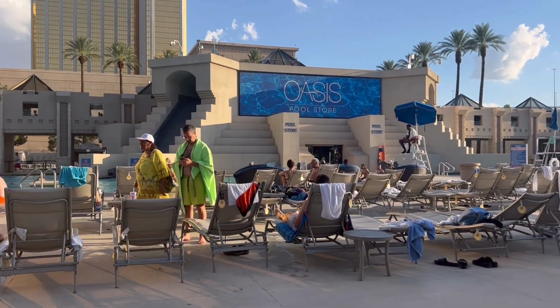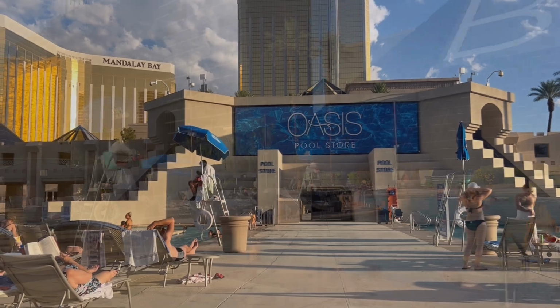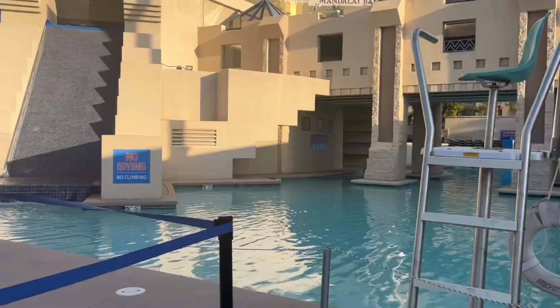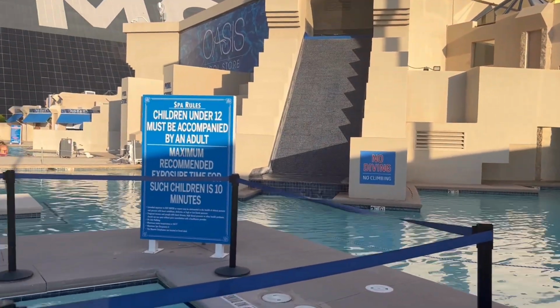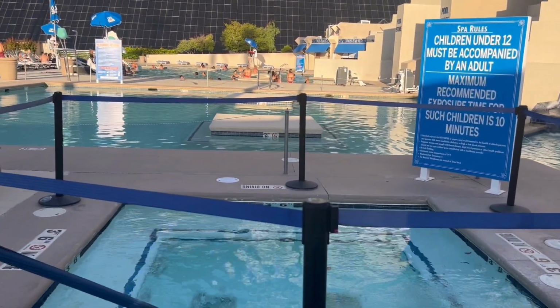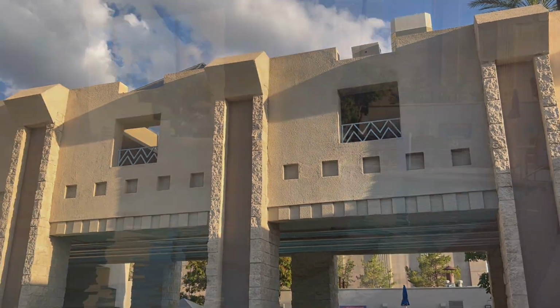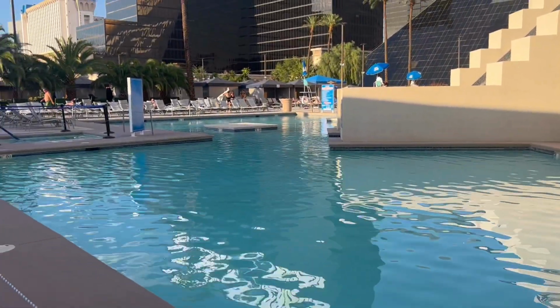Like all pools in Las Vegas, especially all pools in general that have bars, there is no outside food or drinks allowed in the pool area. The day I was there, it really didn't seem to be too busy, even though it was the end of the day. Even one of the pools was closed. This area here was all closed off. Looking at it, it looks like it might be the most dramatic part of the pool, so maybe that's why I wasn't feeling it. Maybe if this was open and the water was going, it might have felt more impressive.